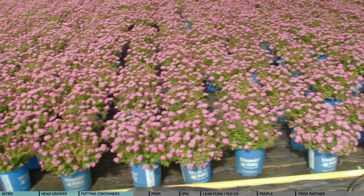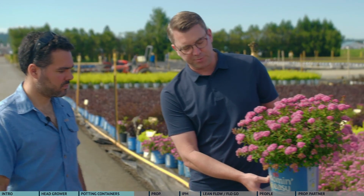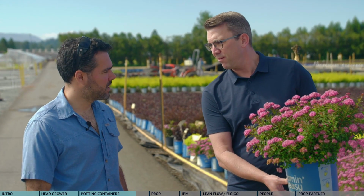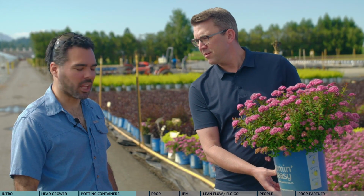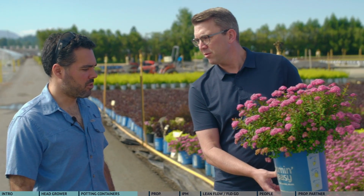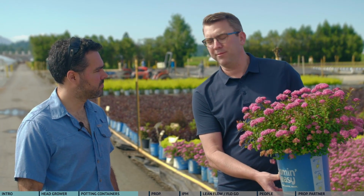So Pablo, a plant like this, Pop Rocks Petite from Bloom and Easy, when would you have potted this? Well, we potted last year in the wintertime, and then it's ready for the spring. What month was it ready to ship? In the month of May. Early May. Okay, early May.